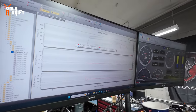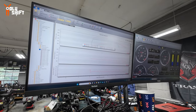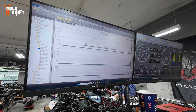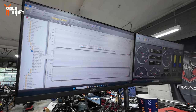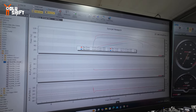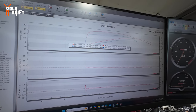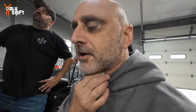Right, when he first came in, he had the exhaust on there already. So that's why his torque number was a little higher, about 117. But that is your factory, because I just pulled this from another 23 Low Rider ST that came in from the factory. 90 and 108.